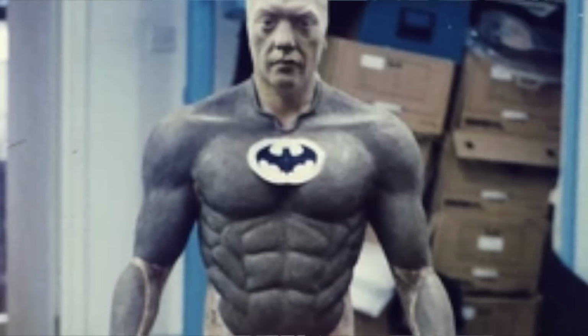Now, a lot of people do say that it was a neoprene wetsuit, but it was actually a thinner Lycra suit that had a thin layer of latex applied over it to blend in with the foam latex armor. They didn't start using neoprene until Batman Forever, Batman and Robin, of course, Batman Begins.